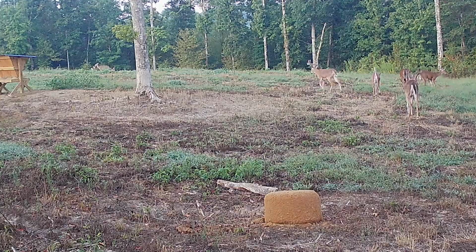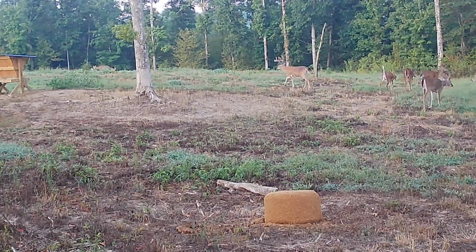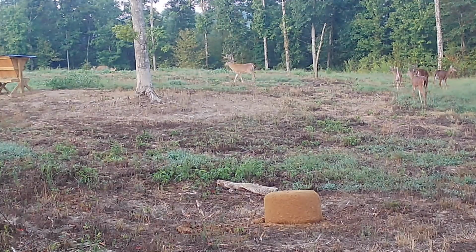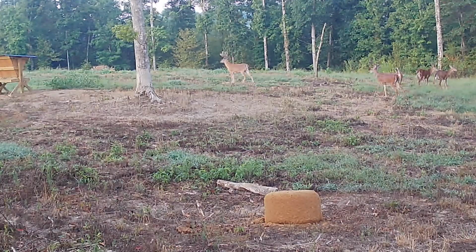We're getting pictures of them, not nearly like it was before. We were getting them every single day. Now, since we pulled the feeders and everything, they're not coming in nearly as regularly, but they are still coming in quite a bit. So I think there's a good chance for somebody to kill a deer here.